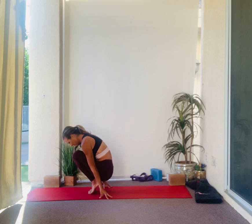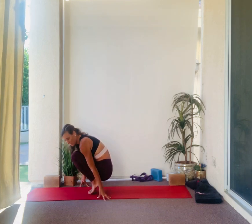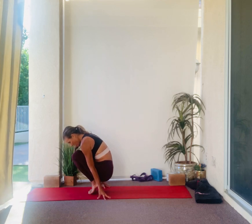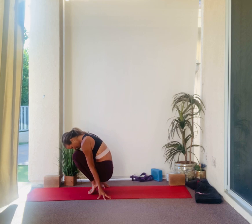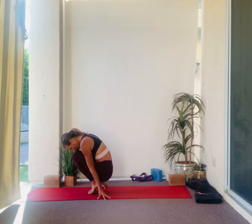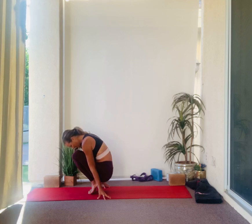Beautiful. The beginners will keep their hands here. If you want to make it more challenging, we'll walk those hands back. And if you want to make it more challenging, we'll lower the head towards the knees. Keep the heels together. Try to take away that space there. Connect, strengthen the muscles in the arches. Strengthen the muscles along the front of the shin. And continue the breath here as we inhale, exhale through the nose.